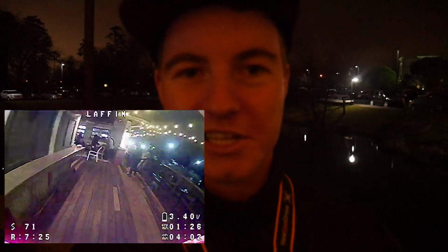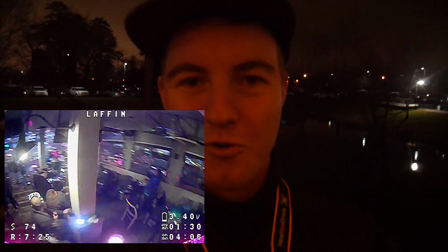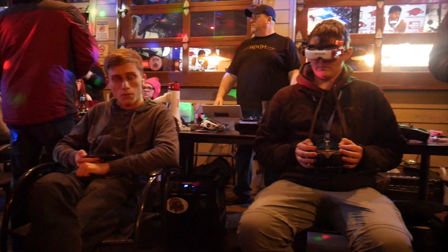The Tinyhawk 2 is holding up really well. As you can see here in this DVR, it's pushing through the corners really fast. It's handling perfectly. Everything I could ask for. The LEDs on the side look cool. People are saying it looks really good when it goes around corners because of those LEDs turning up. It's just a lot of fun out here, and I'll keep you posted.